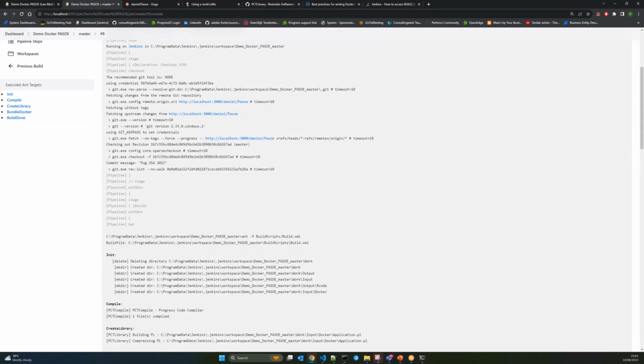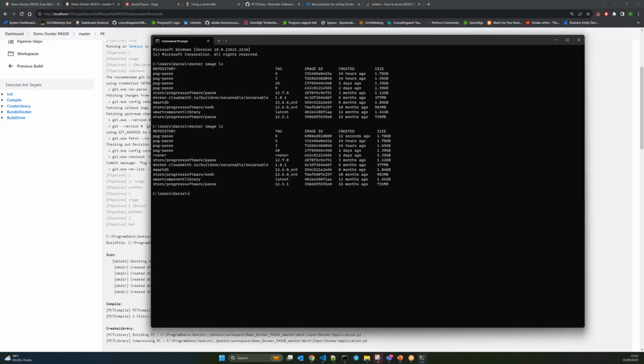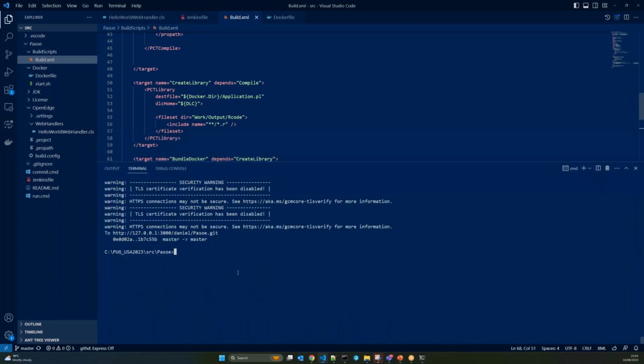Now, let's have a look here, docker image ls, and we see here that we have a PASOE image made 12 seconds ago. As I said, I have some tools to make my life easier, and I will do here run 9. 9 is the build number and the tag for our Docker container, and this will start the container.